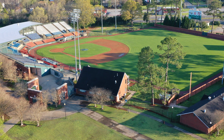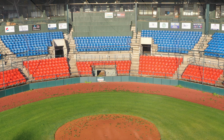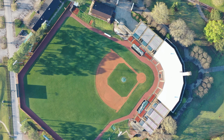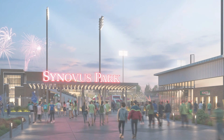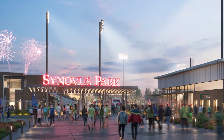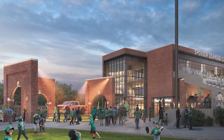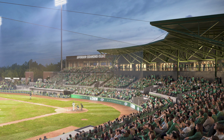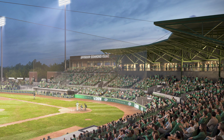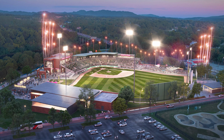Synovus Park is really a reimagining of a historic ballpark here in Columbus called Golden Park. And so the job is really neat. We were tasked, with our design partner Populous, to bring a historic structure back to meet the modern player development league standards for minor league baseball. It's been an amazing thing getting to work with a great architecture firm and a great partner to reimagine what this facility, that's meant a lot to our city through the years, and bring it into the modern era of baseball.